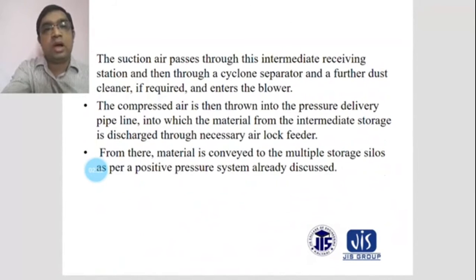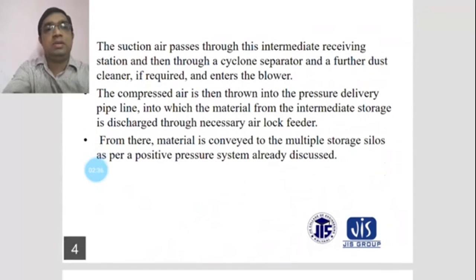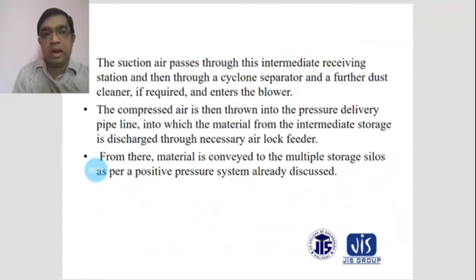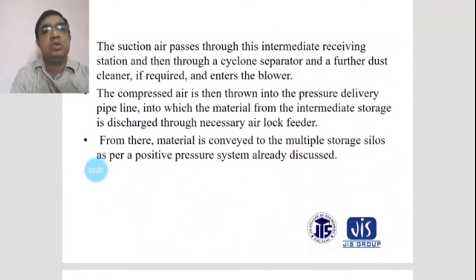The compressed air is then thrown into the pressure delivery pipelines. Many pipelines are required for the pressure delivery lines, and the pressure is given, into which the materials from the intermediate storage are discharged through the necessary air lock feeders. The air lock feeder passes the materials into the compressed air and discharges them through the intermediate points.